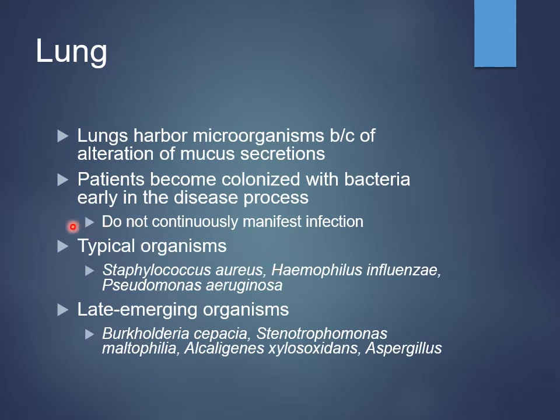Right, so looking at the typical organisms here, you're going to find that Staph aureus is another potential risk. You don't often see a lot of staph-based pneumonias, but it is going to be a bigger risk for these type of chronically ill patients. You mentioned H flu, Pseudomonas is going to be another big one.